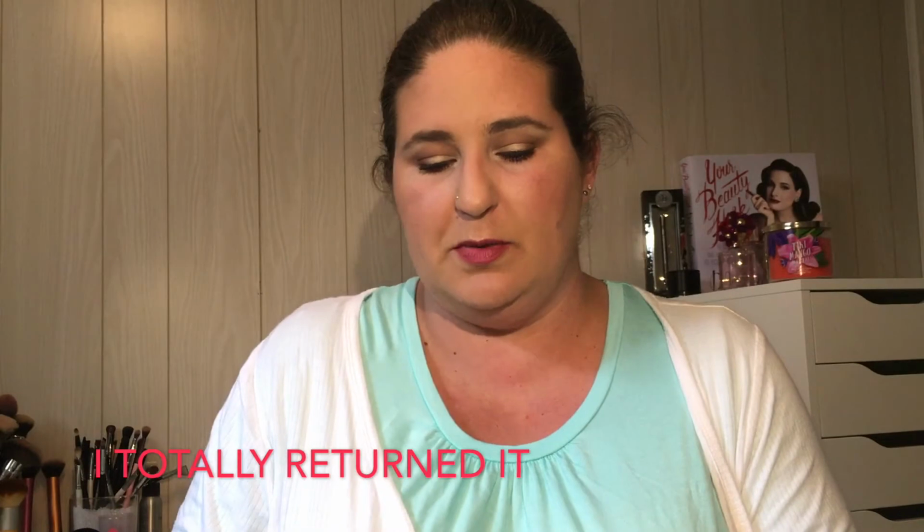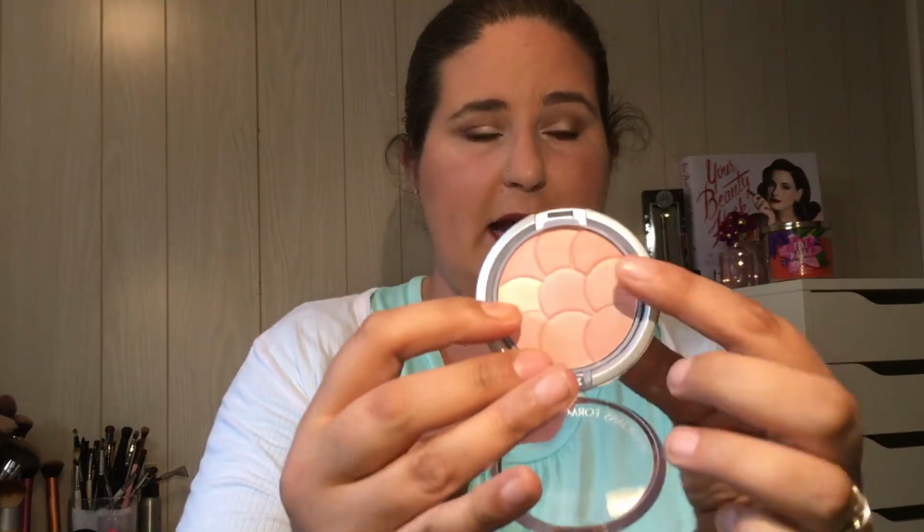So once again, it comes with the mirror and a weird little brush, which I have tried. With this, you get sort of lighter tones on this side that kind of, sorry, this wants to pop open, sort of lean a little bit more peach. On this other side, you get some mauves and some richer, deeper, dark rose colors. I have tried swatching this in just the light, just the dark area and all around. I'm going to show you guys.